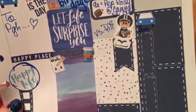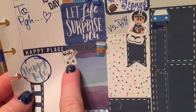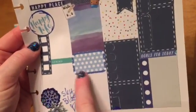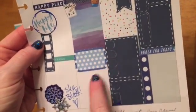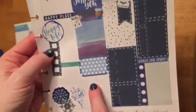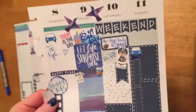I know one of the things I'd like to do is go to a little coffee shop that I've been at and write. And there's some space here if some plans come up. Ditto if we have any evening plans. Space in case I just want to, I don't know, draw something. Write something happy there. And then on to the weekend.